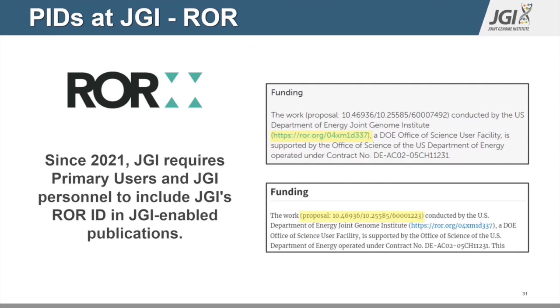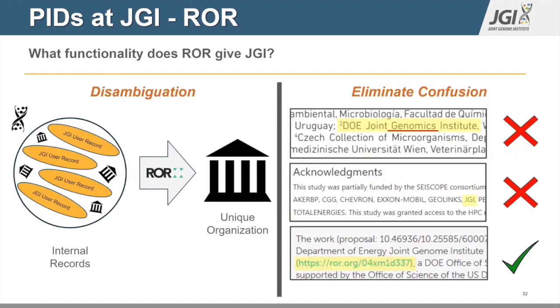JGI has adopted this type of identifier by adding it to our required acknowledgement statements, like our proposal DOIs. You can see a few examples of what this looks like on the right. So the work, and then there's a proposal DOI, conducted by the U.S. Department of Energy Joint Genome Institute, and then you can see our ROR identifier highlighted in parentheses. In addition to these DOIs, we ask users to put JGI's ROR ID in their acknowledgement statements.